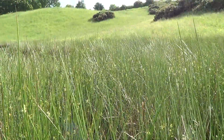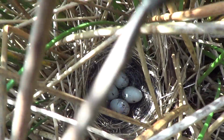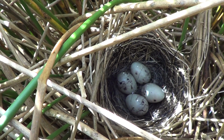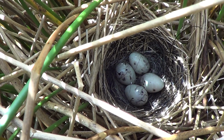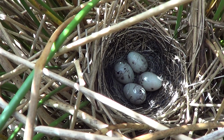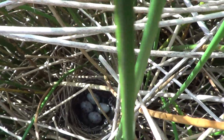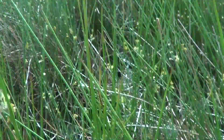Brilliant. We'll get away and leave it. I'm just getting in a little bit closer here just to get a better shot for the video, because I couldn't really see them properly through that. I've manoeuvred myself around just to have a good little look in. We've already got some video of these from last year, and that's another one. Like I said, last year was the first time I'd ever found one. They're a lot easier than what I thought. They look quite fresh, them eggs. So they've just been laid lately.